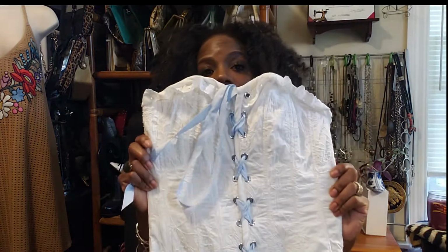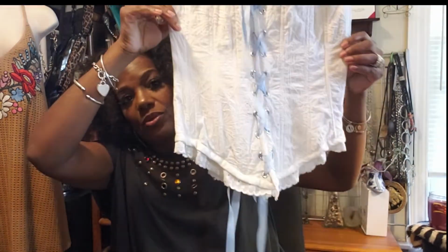I also found this bustier. Now, I love bustiers, but every time I find one, it doesn't fit. And it says large, and I don't have that much up there, but my waistline is not that big, so I would assume that most of them that I find I would be able to fit, but unfortunately I don't. But I found this one, and this was really pretty.